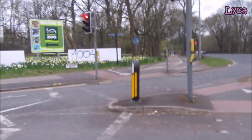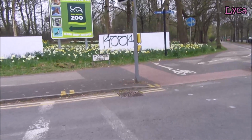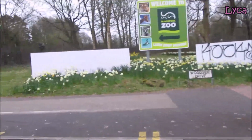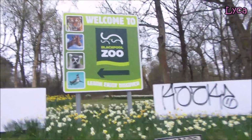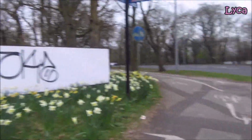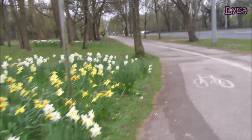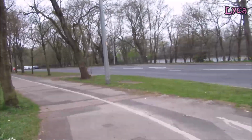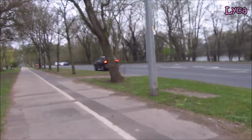And there we've got Woodside Drive, and that is a place where you go if you want to film down the side of the zoo. Going in the zoo is something I want to do as soon as it opens. It's not cheap, but I'll be able to do that. Again, we've got plenty more daffodils, and I think now, actually, look at the time, this video has gone way over time, so I am going to have to finish it.